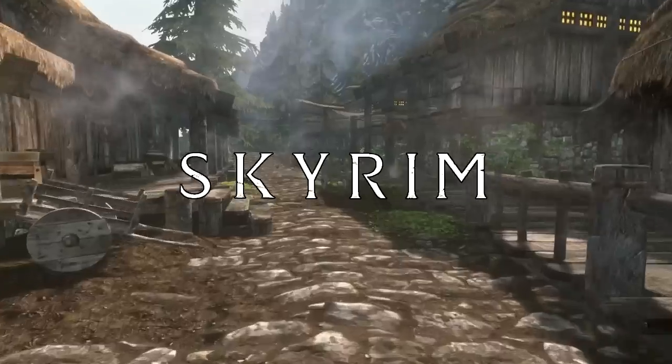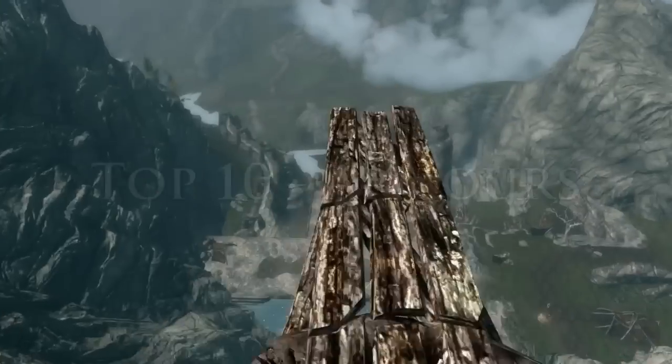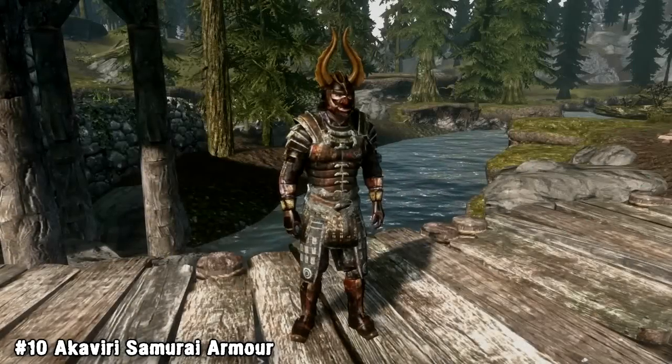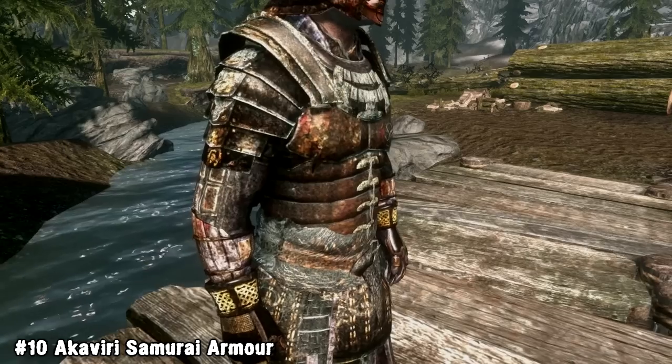Since today marks the 1 year anniversary of Skyrim's release, we thought we'd show you our top 10 armour mods that have been released this last year. This list will only include the male versions of any armour sets, and only their appearance will be taken into account. Starting us off at number 10, we have the Akaviri Armour by Tribunal 44, an armour set that gives tribute to the great dragon warriors that invaded Samural in the first era.